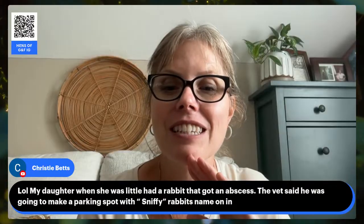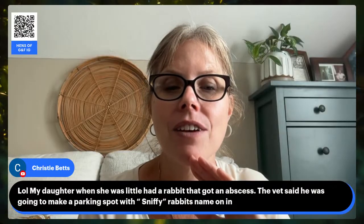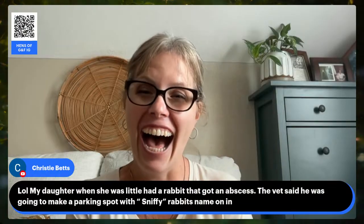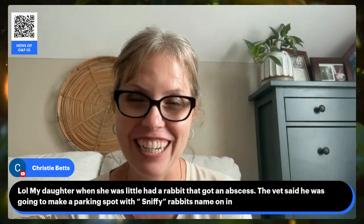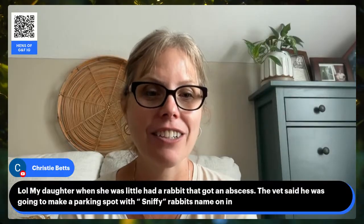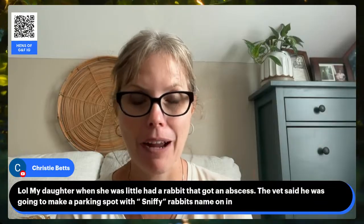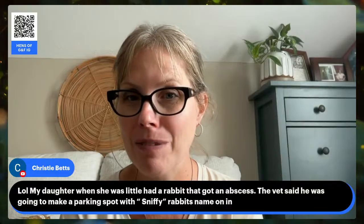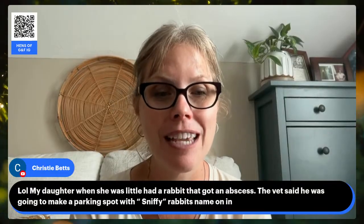My daughter, when she was little, had a rabbit that got an abscess. The vet said he was going to make a parking spot with Sniffy Rabbit's name on it. That's funny. I think my poultry veterinarian should do the same for me, because I've brought in other birds before that he has seen. I've even helped out friends with taking in one of their roosters and having it seen. He and I have really gotten to know each other, and I love my poultry veterinarian.